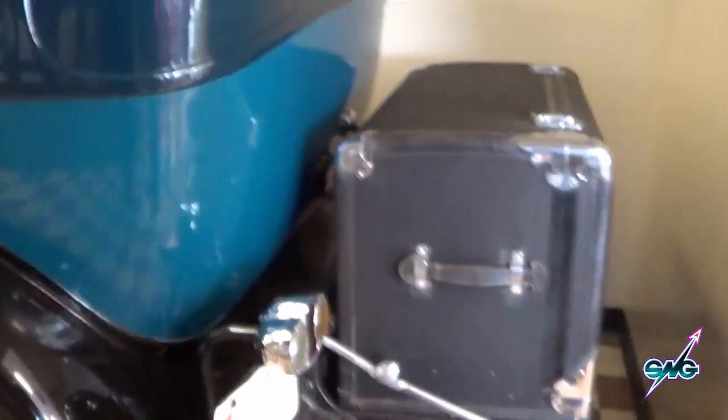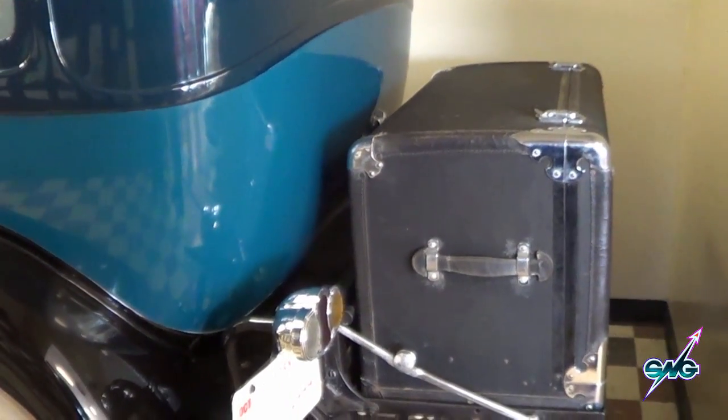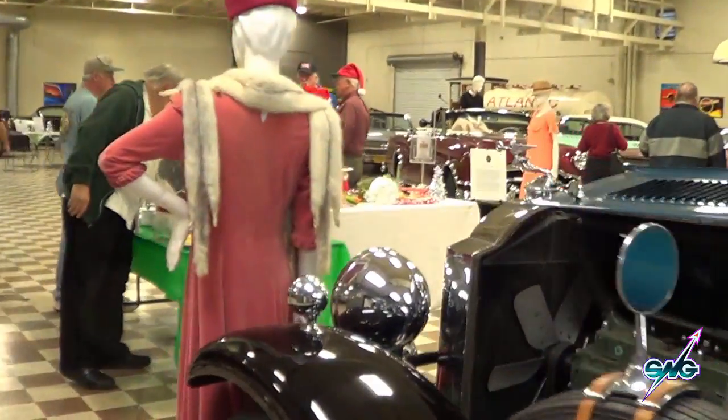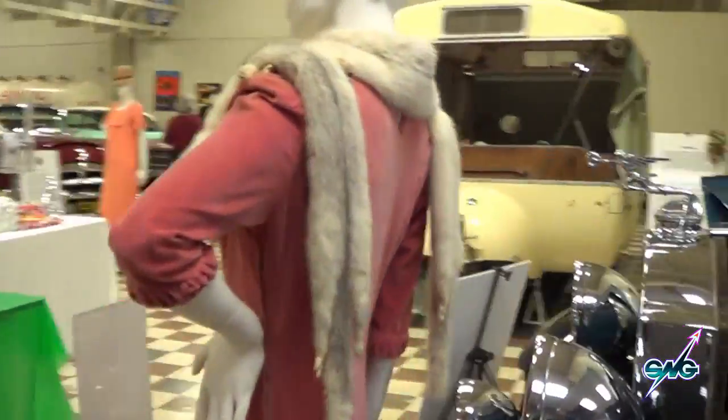No trunk, but we do have that. That's a trunk. Actually, it is a trunk. Okay. I love the fact that the clothes are from the day. I'm wondering if this is authentic.